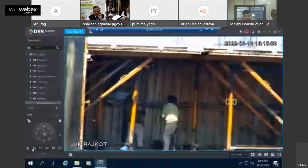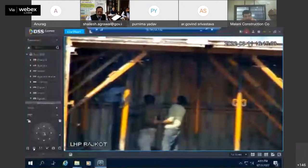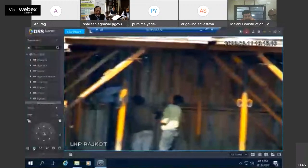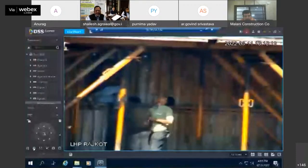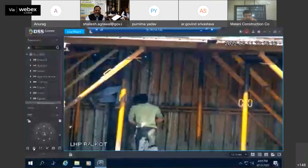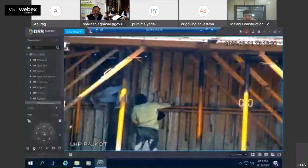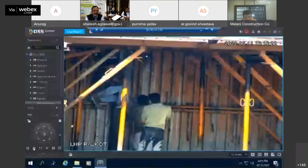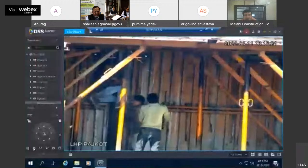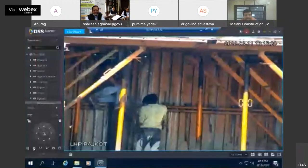So as we showed you in the earlier photograph, here now they are checking it for verticality and all those things, and it has a hydraulic system, so verticality, horizontality, deflection, everything can be controlled through those jacks and all, isn't it? Yes, sir. But it's not hydraulic, it's mechanical jacks. Mechanical jacks. So just to correct you, it's a mechanical jack.